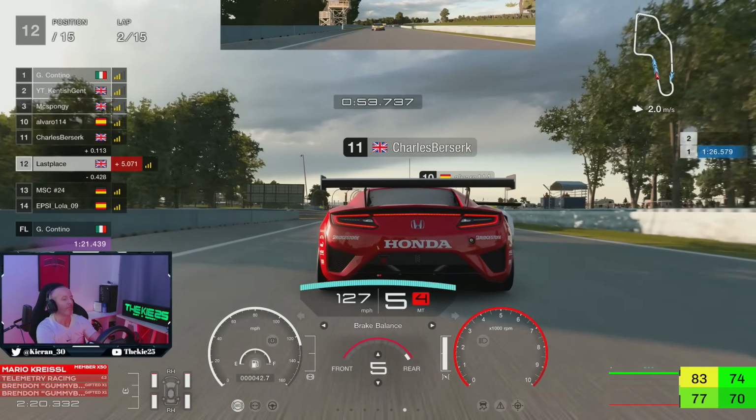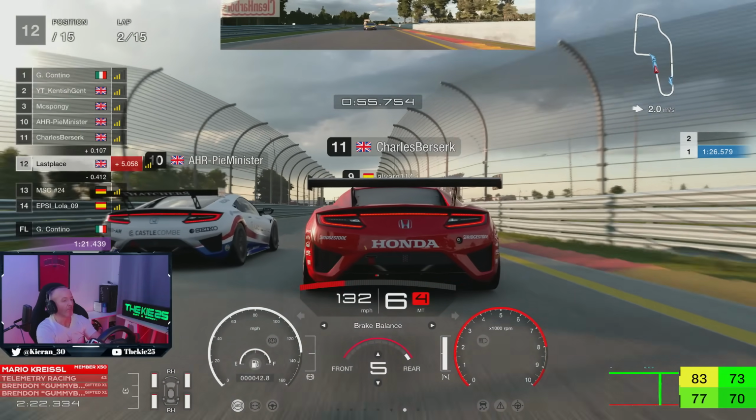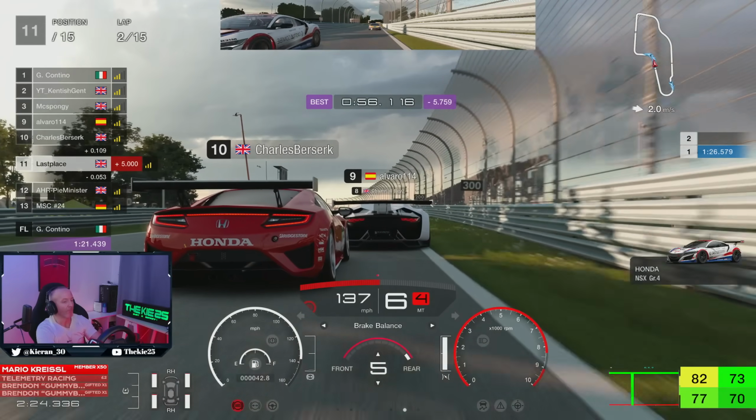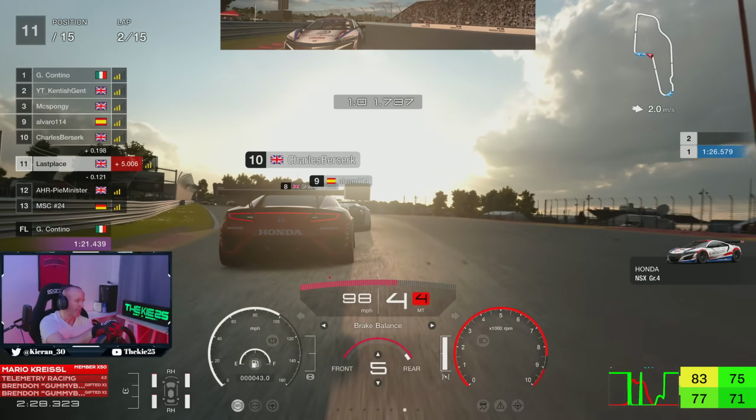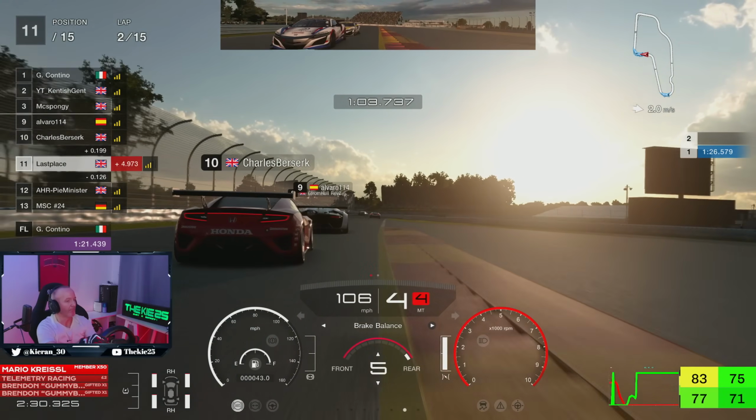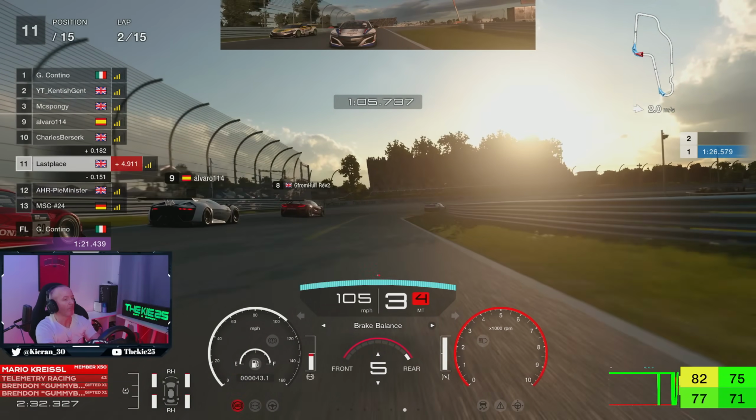So factor that into your strategy. As we're going to see, penalties are going to be quite common here, as we've gained the position there from someone taking a penalty. Now, I decided I was going to pit this lap, but this is going to give you an example of what not to do: brake too late, like I do here.